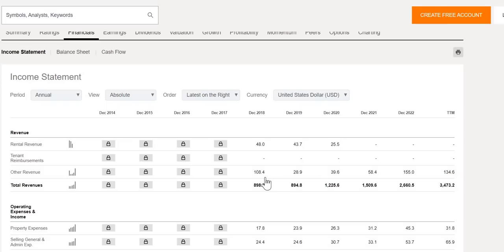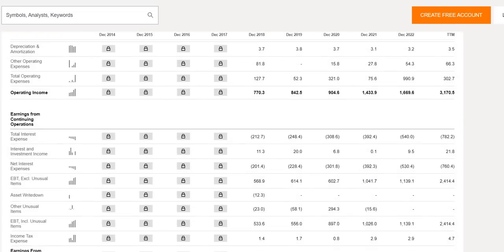One thing to note, on a more granular level, the top line remained fairly flat from 18 to 19. And then from that point on, we saw some nice consistent increases. So very positive to note, and we will shortly look at the last 5 to 10 years percentage-wise.